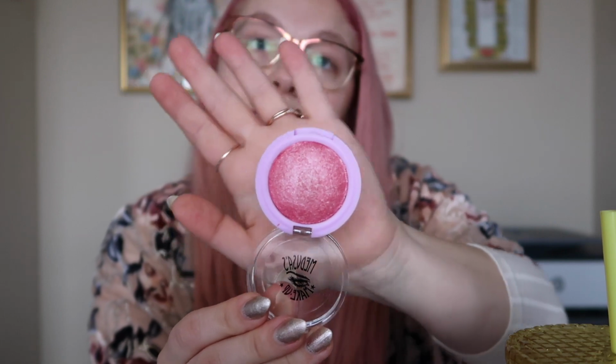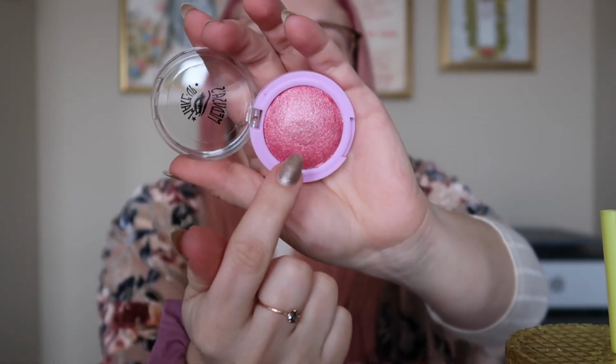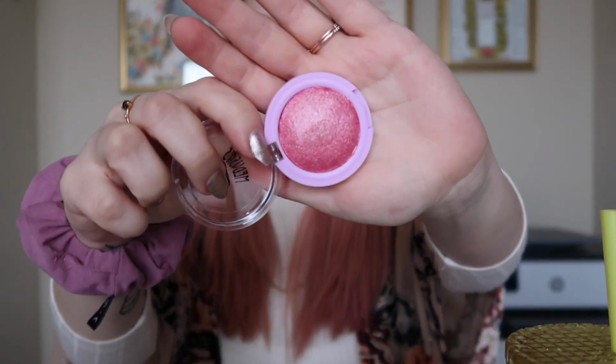And it looks like it's a $14 value. I don't know if you can see, but there is a weird darker spot on mine. I'm sure that's just some sort of manufacturing discrepancy since it is a baked eyeshadow, but it's kind of weird. I don't know how to feel about that or what to think about it. Still gonna use it. I don't think it's anything I need to be concerned about.